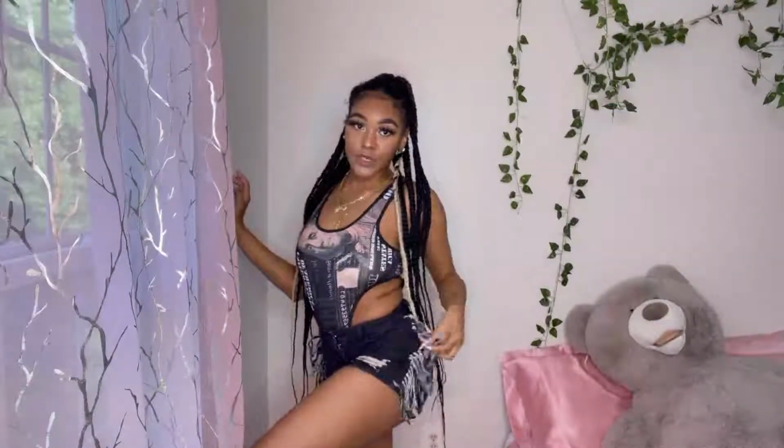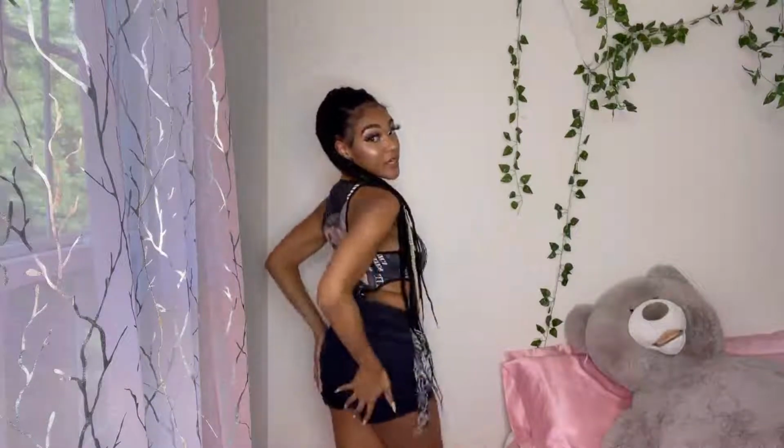Okay, so next is another little money fit. Like I said, manifest the money, so that means we gotta wear money. It's this cute little high-rise bodysuit, and it has a dollar bill on it, and as y'all see, it comes all the way up to here. I paired it with these black fringe shorts with black and white fringes on this side, and it has rips right here. I don't know if y'all can see that, but it's ripped right here, and it's just regular in the back.